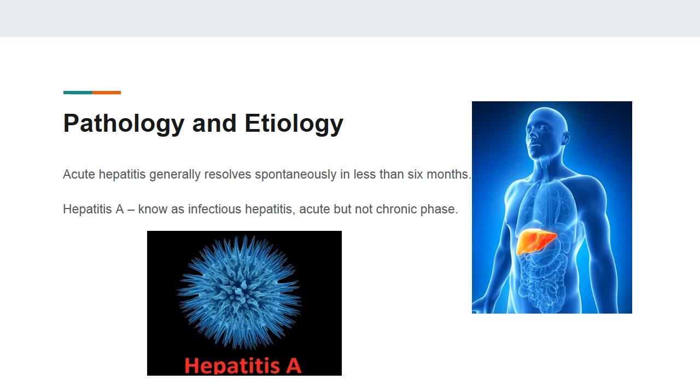Acute hepatitis usually resolves within 6 months or less. The most common causes of hepatitis are one of 5 non-taxonomically related viruses, known as hepatitis A, B, C, D, and E.